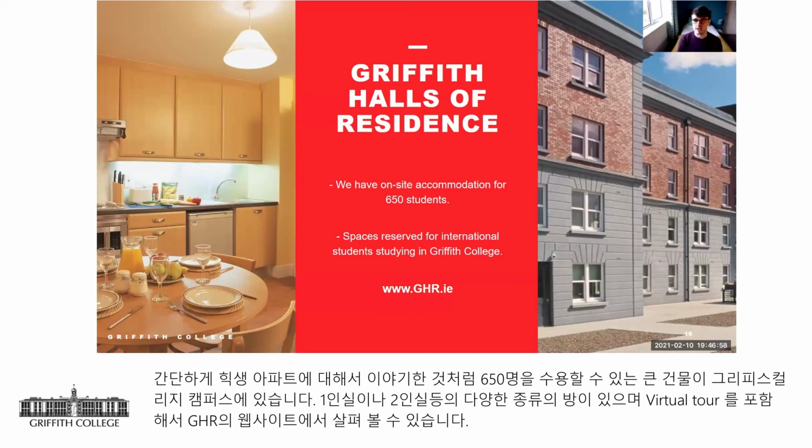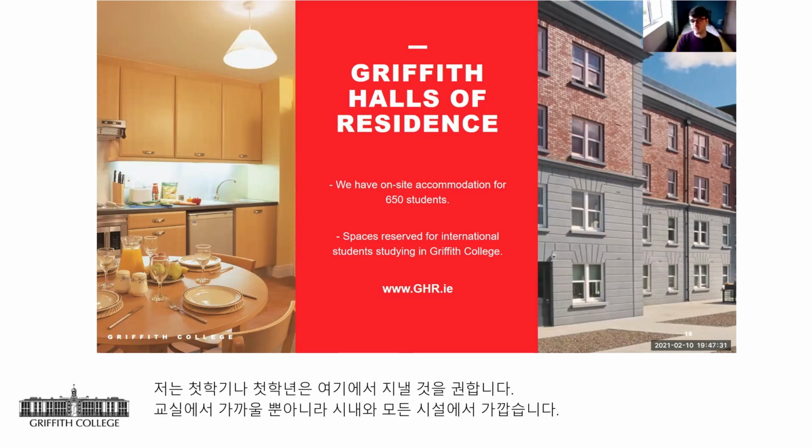So I mentioned briefly the halls of residence, so the accommodation that we have. And this is really great because it's based right on the Griffith College campus. We have 2 large buildings and we have space for 650 students. There's a range of different types of rooms, so you can get a single room by yourself, you can get a shared room. You can search all the different types of rooms and do a virtual tour on the website there. So it's ghr.ie. So I would encourage, at least for the first semester or first year, to stay in the on-campus accommodation. Not only are you close to your classes as well, but you're close to the city centre and all the amenities that offers as well.